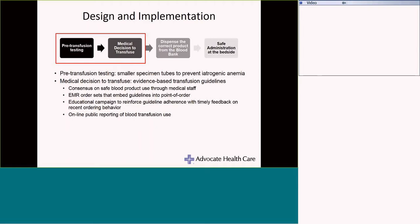Then on the medical decision to transfuse, we developed evidence-based transfusion guidelines that actually showed the consensus on safe blood product use through the medical staff. These guidelines were then embedded into the EMR order sets and were supported by an educational campaign that explained these guidelines, why they were evidence-based, and what it meant to the patient to comply with these guidelines. Then the last step was to provide feedback and online public reporting of our blood transfusion use data. Next slide.